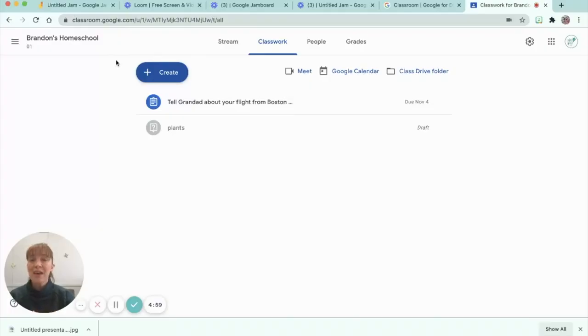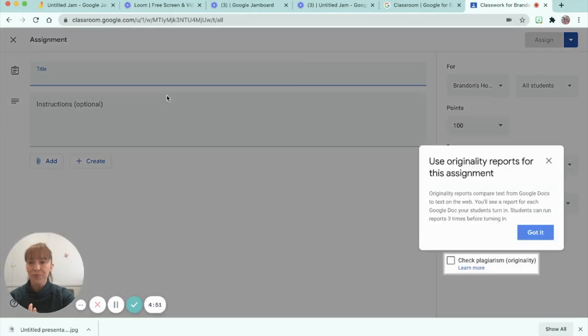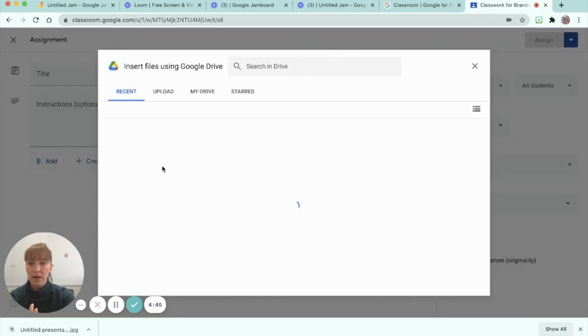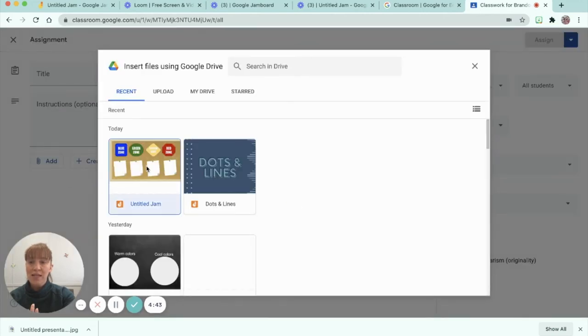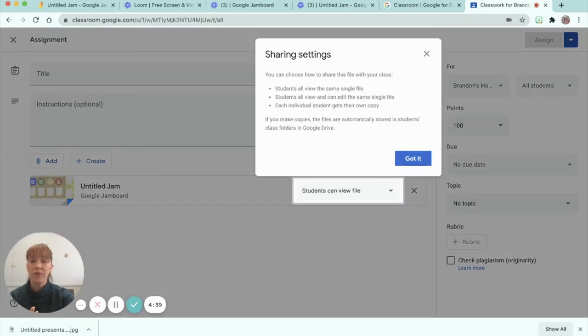Now, another thing that I love about Jamboard is because it is part of the suite of Google Apps, I can assign it to my students through Google Classroom. So I can go ahead and attach the Jamboard that I just created. And when I assign it to my students, it will generate a copy for each of them so that they can do their own work.